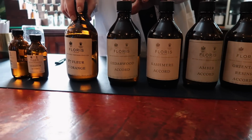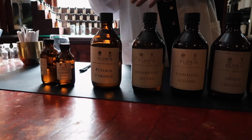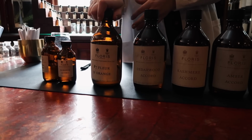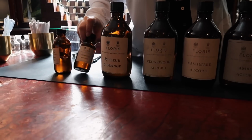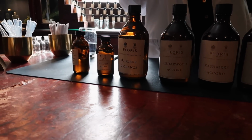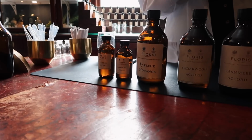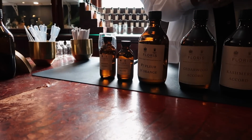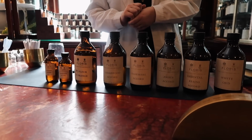Then we will add a woody facet of cedarwood. And for the heart to top notes, we will add a touch of orange blossom. This again will work from the heart towards the top notes. A touch of galbanum to enhance the greenness of the fragrance, and this will be in the top notes as well. And a touch of leather. This will be the beautiful character of the fragrance. That's the lineup. Let's see who's going to make it.